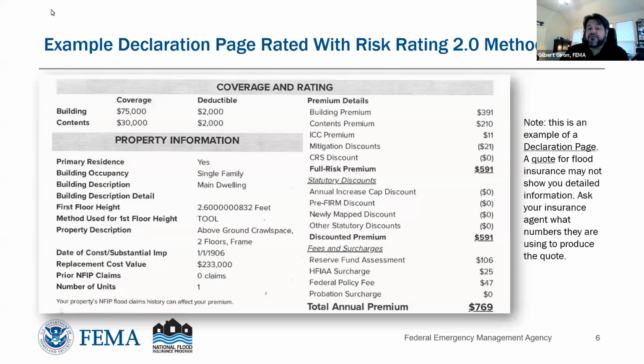So when we go down to fees and surcharges, I really dislike that reserve fund assessment fee, but it's something that is on and we can't do anything about it. It's 18%, so it's fully $106. Add on all the other fees and surcharges, and we're looking at $769 for the annual payment. Okay, so the full risk premium is $591. The annual payment is $769.